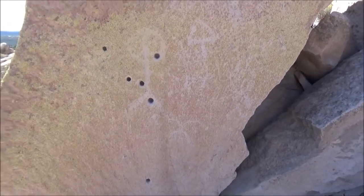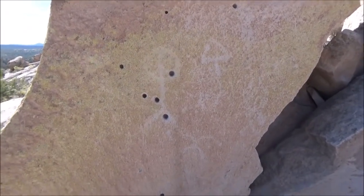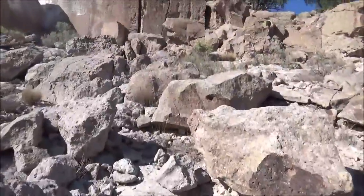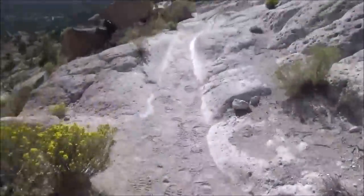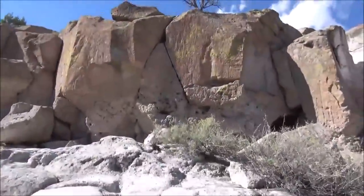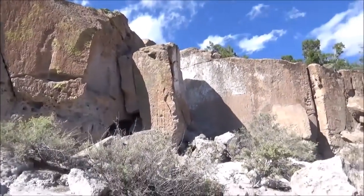An ant-man perhaps, but the holes are the intriguing part. Thinking it might be a constellation. And then we have another area of petroglyphs up here that we're going to go up. And here's more of the trail. We'll bring you up to the petroglyphs, which appears to be almost a plasma discharge guy, but it's an ant-man. And several other ant people and lots of drawings up here.